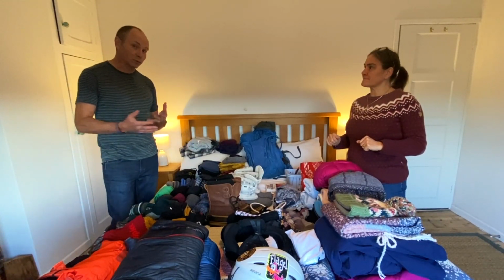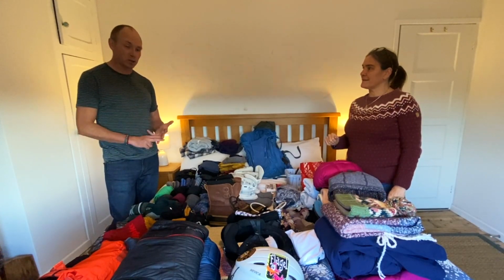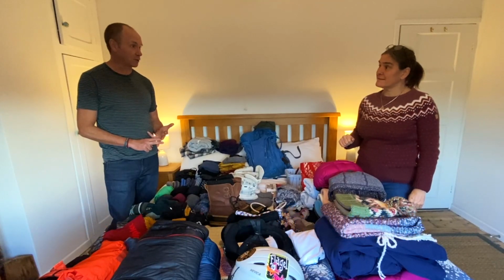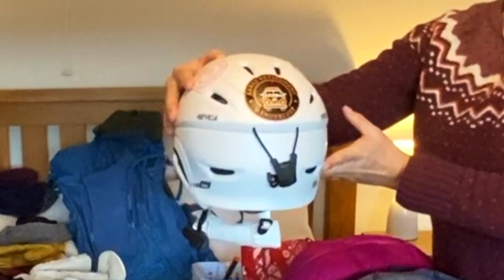So one of the things that we want to think about when we are skiing is that we want to be safe and we want to be comfortable. So starting on the safety front. Yep, always ski with a helmet. I've got a lovely sticker on my helmet, new to this year.